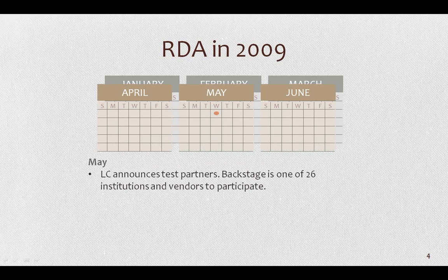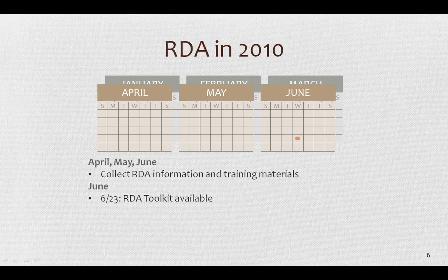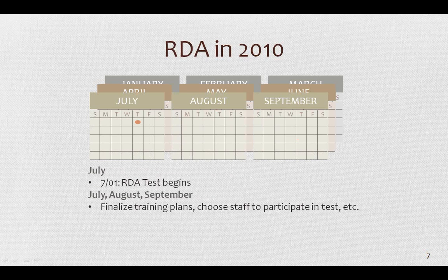In May of that year, we were chosen to be one of 26 test partners. Along with other test partners, we met with LC at ALA Midwinter in 2010 to learn how the test would work. Then we spent the remainder of that quarter collecting RDA training documents in preparation. At the end of June, RDA Toolkit was finally made available and the last piece was in place to start the test, which began on July 1st.